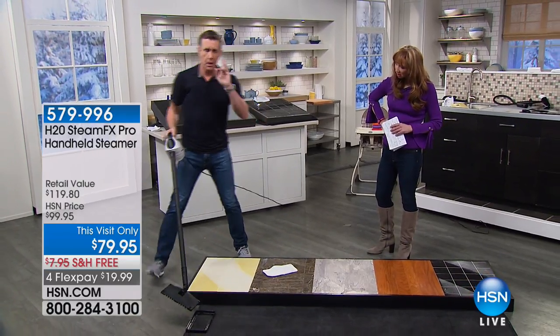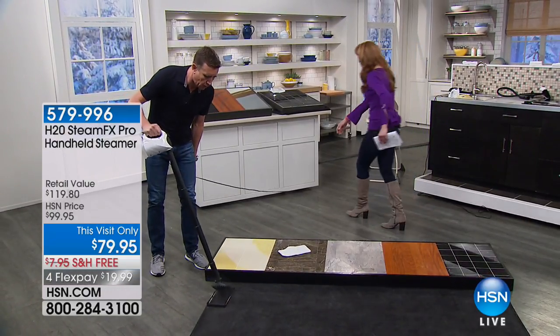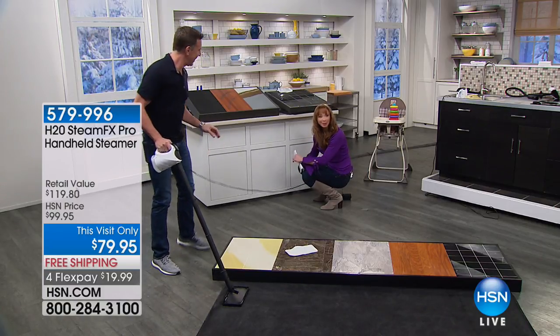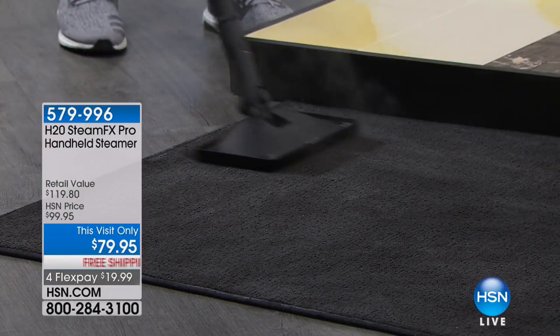Check this out. This is unbelievable. A little more hose right here. There we go. I got it. Don't worry. It's got a nice long 19-foot cord. Sorry. You got it. Don't worry. It's caught on the cabinet. We got it. Take a look at this carpet right here.